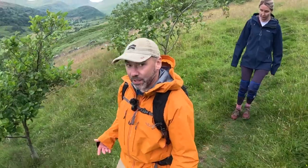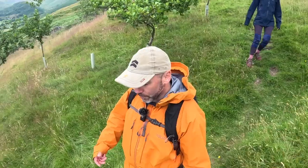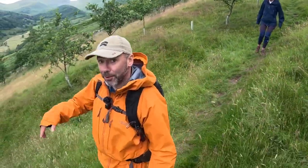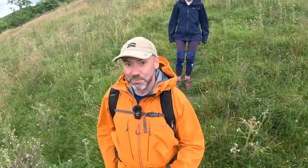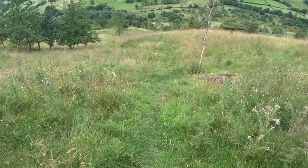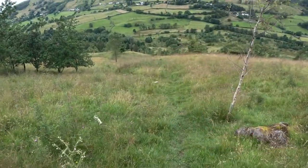And if you're doing this, I've got it on the OS app. So if you download that before you come on the walk, then you can just use it to go around and it'll tell you if you're off course. It is pretty steep this coming down, so you just have to watch yourself a little bit. It's quite grassy. That's it going down there. So we're gonna hit that road down the bottom and pick it up.